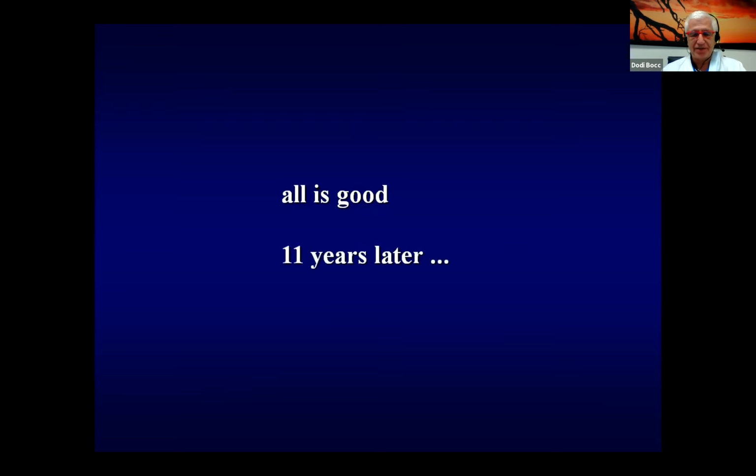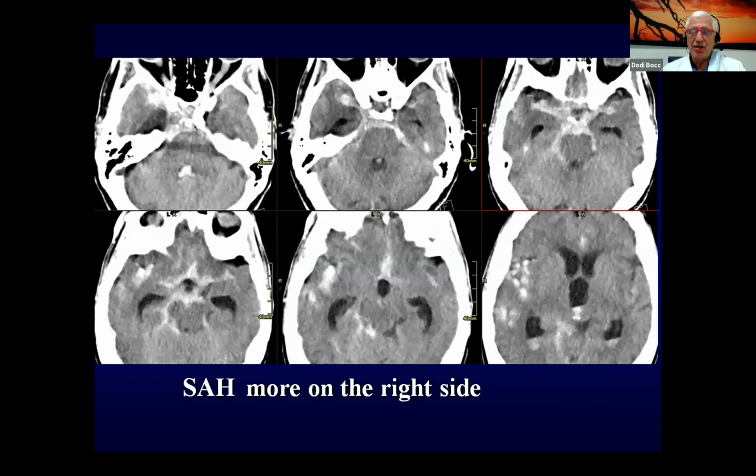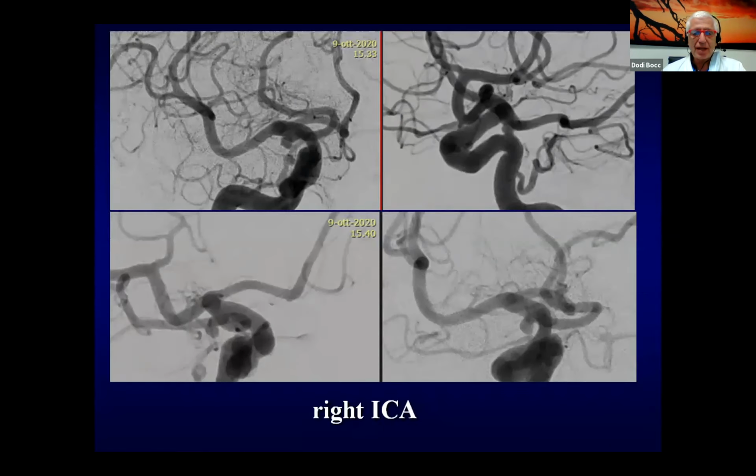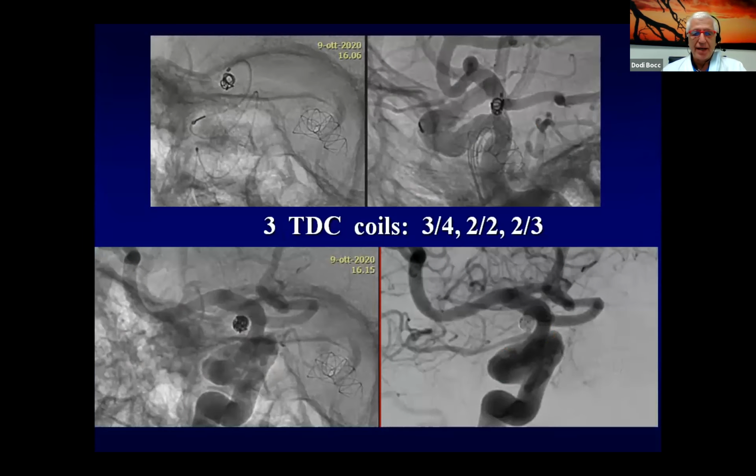But then 11 years later, so recently, there was a subarachnoid hemorrhage, which appeared a little more on the right side, the opposite side compared to the treated aneurysm, on the side of the small paraclinoid aneurysm. What bled? The angiogram showed that where we placed the flow diverter, the aneurysm is okay. The artery looks a little funny, but we might talk about this another time. Intracavernous aneurysms tend to have a different life than other aneurysms with flow diverters. On the right ICA there was something different: a posterior communicating aneurysm which bled, which we treated with a few coils.